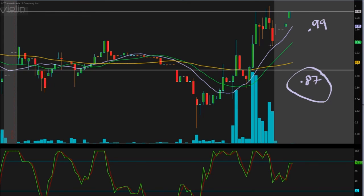These are 5-minute candles, so 5, 10, 15, 20, 25, 30, 35, right around 35 minutes to close is when it started running. So just keep that in mind.